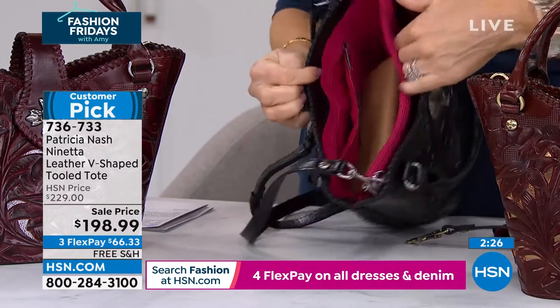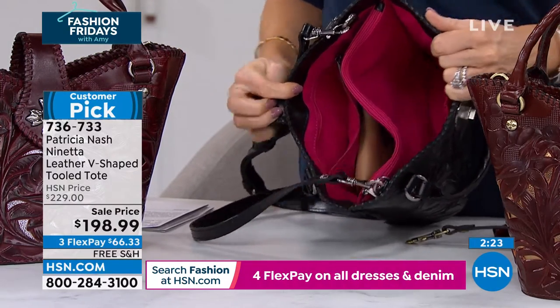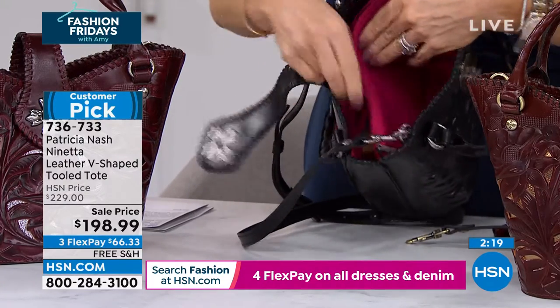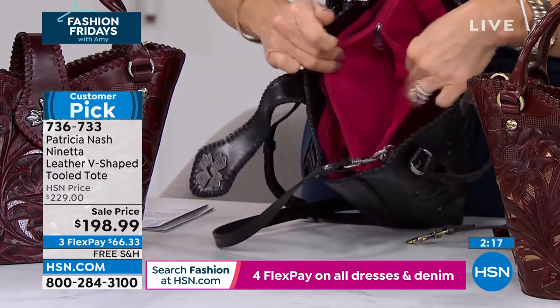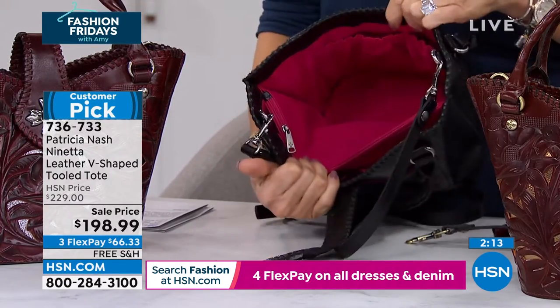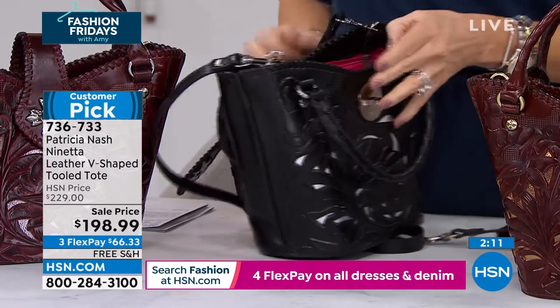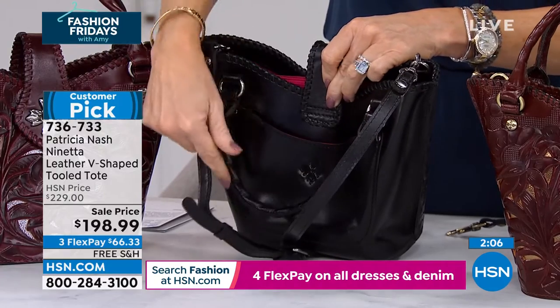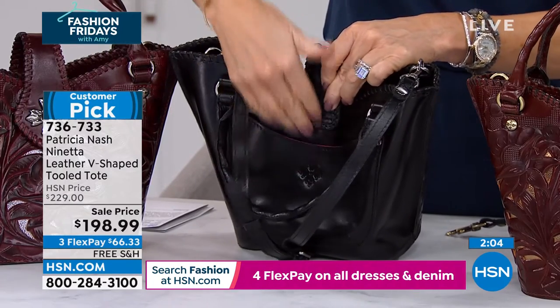Look at the lining that she does. She does this faux suede lining, bright, so that way you see everything inside. There's the privacy zipper. There's the center zipper, which goes the length of the bag. And over here, you've got two elastic pockets, so everything has its place. And in the back, maybe you want to put your hand sanitizer, your cell phone. That even has a magnetic closure within, so it kind of shuts itself.